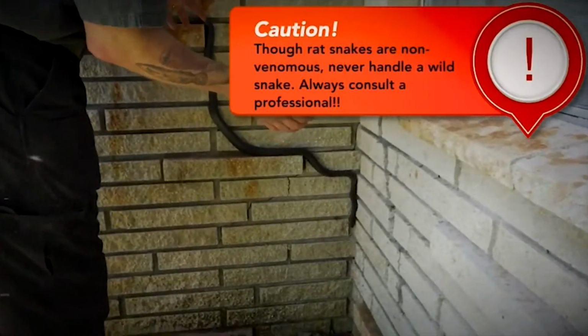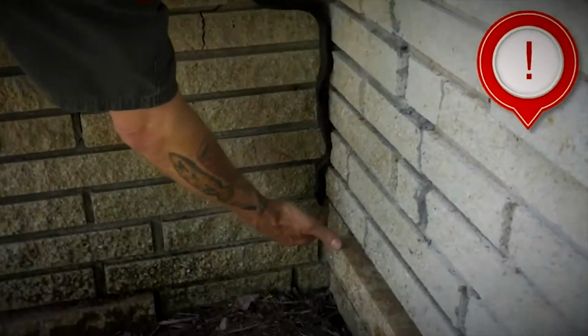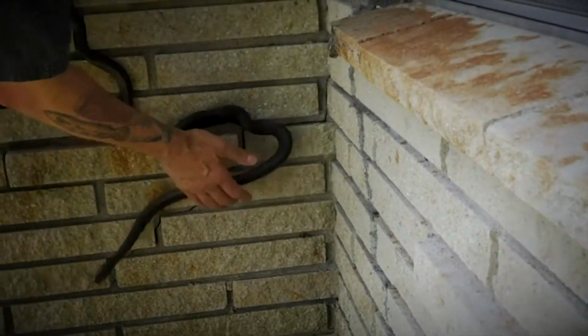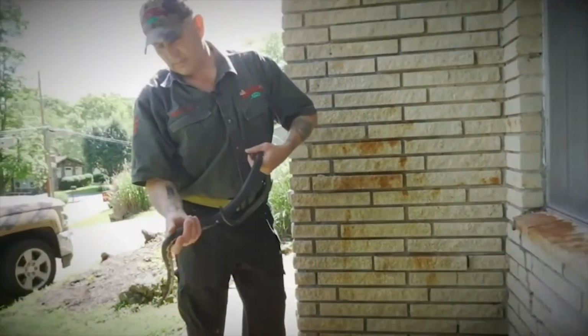Now, these snakes are not biters. They won't bite as long as you don't squeeze them. If you just stop them like this, it'll freeze them, and then you just gently pull them back. As long as you don't squeeze them, they won't bite.